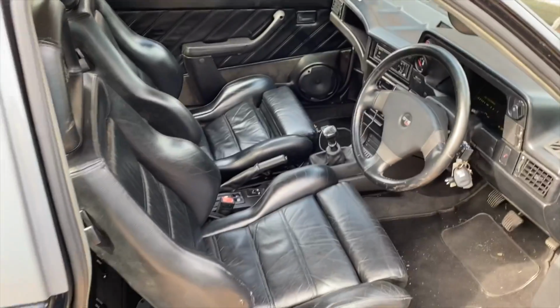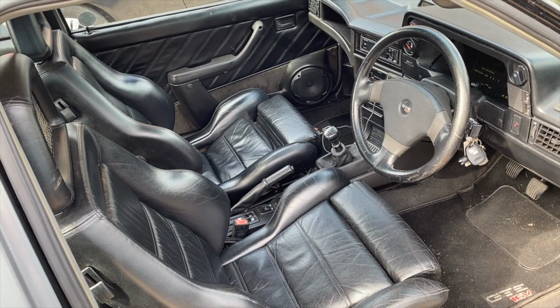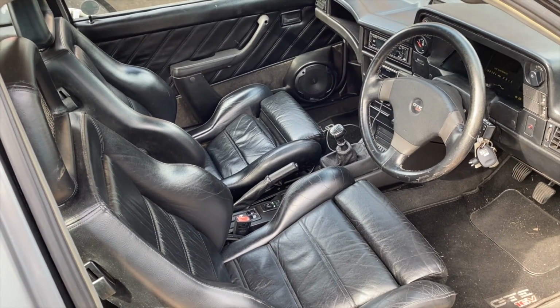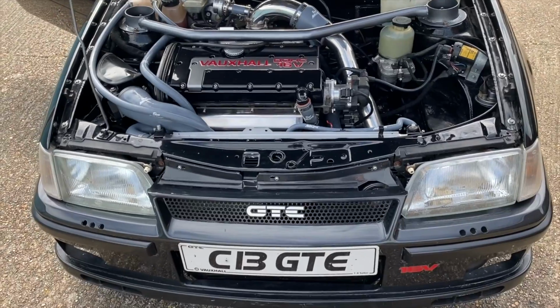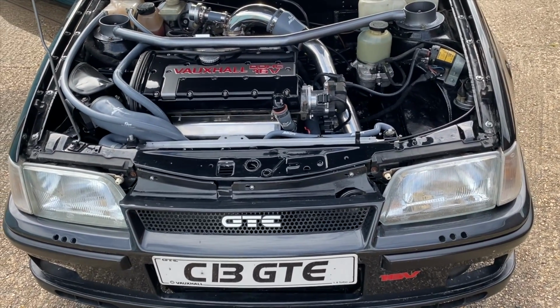I can only remember probably 10 years ago, they were about 700-800 quid back then. So I dread to even think how much a full leather GT interior is nowadays, because they were so collectible and they were snapped up so fast. Obviously, as the feature will have said on the Max Power, it was a Calibra turbo running around 300 horsepower.